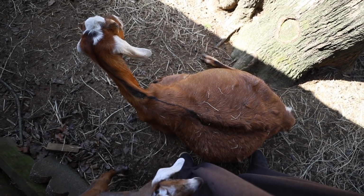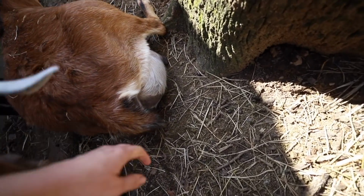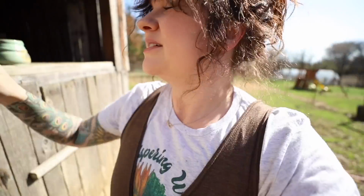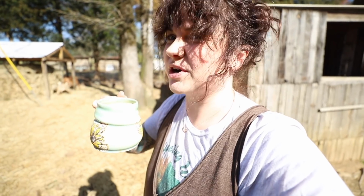Look at this goat body. So wide. Bless her. She's so close. Y'all see her udder. All the babies. Look at her. God, I feel bad for her. So her ligaments are gone. That means we will have babies within the next 24 hours. I'm not sure how long they've been gone.